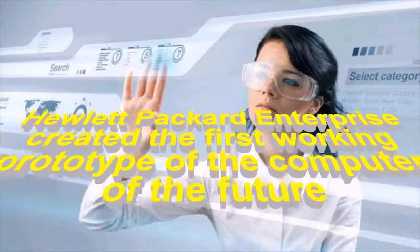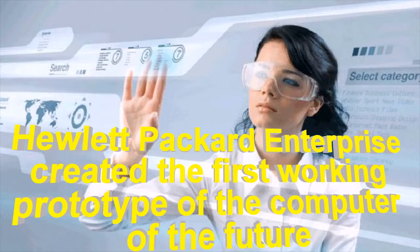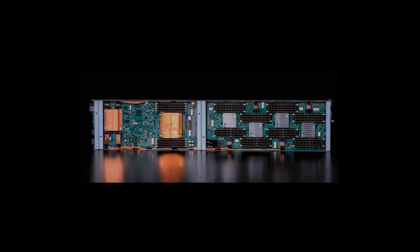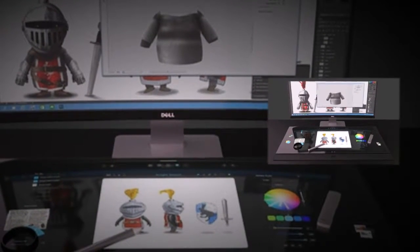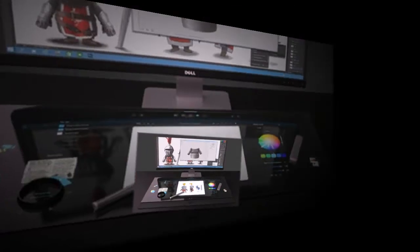Hewlett Packard Enterprise created the first working prototype of the computer of the future. Project The Machine, which originated in the bowels of HP Labs and was running before the separation of Hewlett Packard, for more than 2 years, but the first working prototype of the computer of the future was demonstrated by the company Hewlett Packard Enterprise only last week.